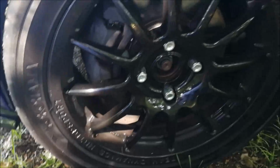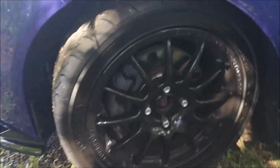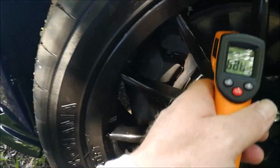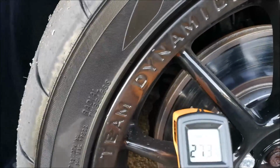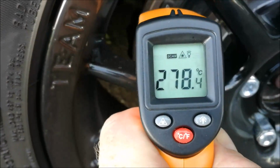Right, I've just dropped the tyre pressures down to 29 on the front. They were up nearly 32. See how hot the discs are. 260. Before I did the tyre pressures, I did a check and it was like 370 over here. Yeah, so we've dropped 100. It's dropped 100 degrees. So it was 370.